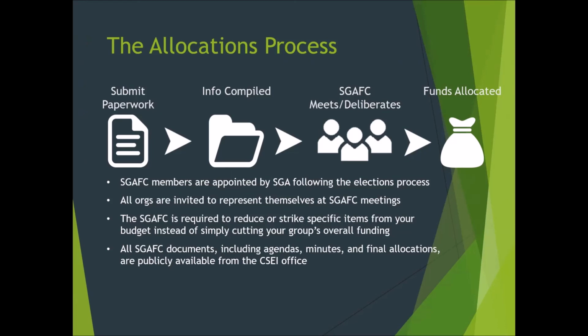Many organizations forego an appearance and wait to meet the committee in person until the appeals process. Doing so allows the organization to focus their time with the committee on the items that were not funded, rather than to cover everything more broadly, and saves the group from having to come before the committee twice. That said, if your group's request is especially complex or unusual, you may wish to appear before the committee to explain those portions when they first consider your request.